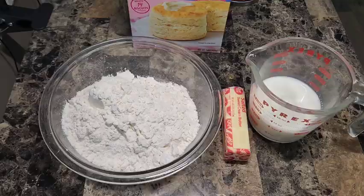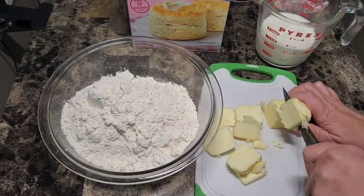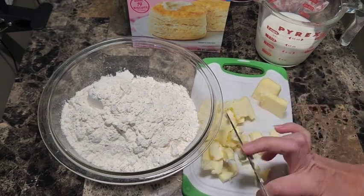Now that I've used up all my frozen biscuits, I'm ready to move to this Dolly Parton buttermilk biscuit that I've been looking to try. I'm just going to follow the package directions.